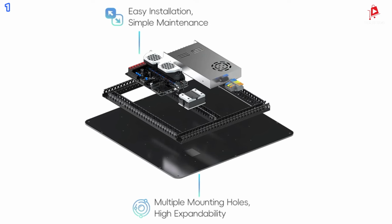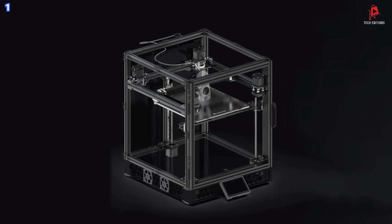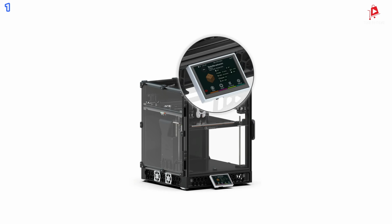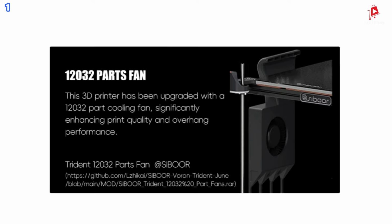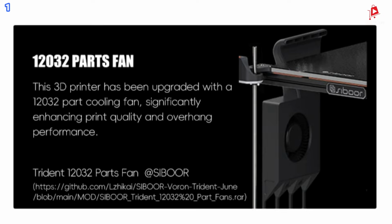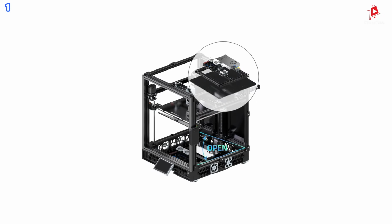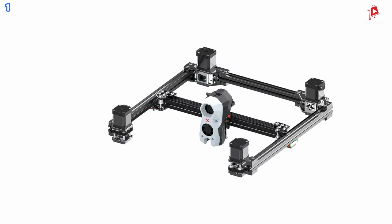Crafted from high-quality parts, this printer features a high-precision print head, a robust cooling system, and high-temperature-resistant materials to ensure top-tier performance. The linear guideways on the XYZ axis provide durability and a quieter operation, while the Mix 6 aluminum plate ensures superior surface flatness and precision.